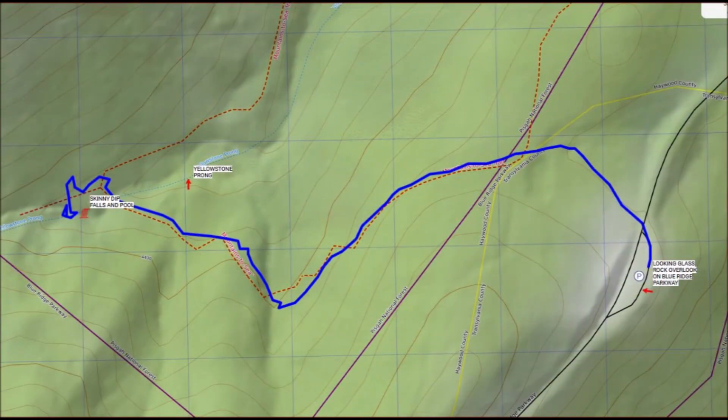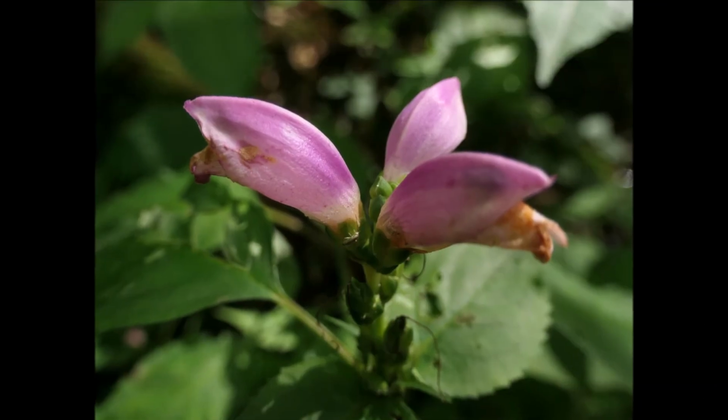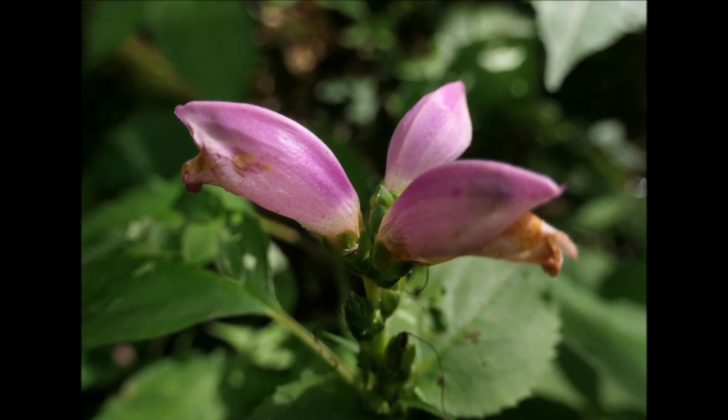We wanted to hike to Chestnut Falls and Courthouse Falls, but the road was closed, so we drove up to the Blue Ridge Parkway and the trailhead for Skinny Dip Falls, which is on the right at the Looking Glass Rock overlook. A short way along the trail, we passed this Indian marker tree that was bent to indicate the spring down to the right. And we passed these pink turtleheads, beautiful flowers.